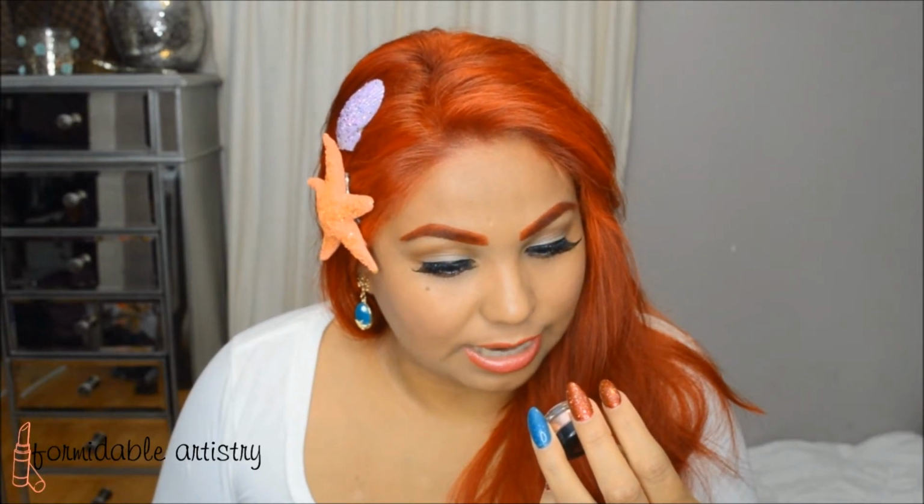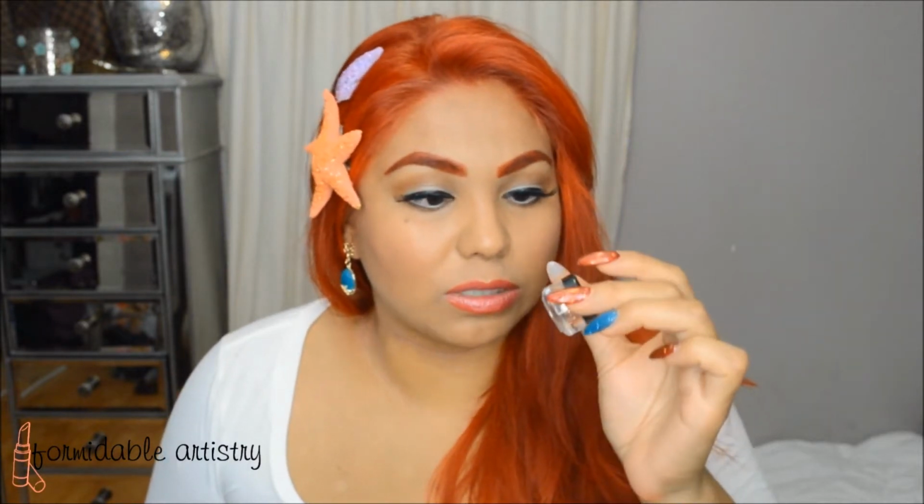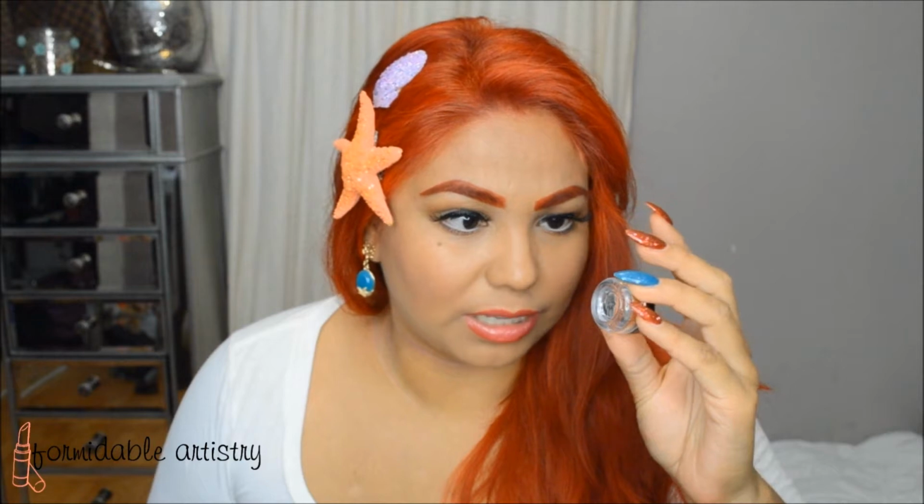And then Taffeta? I don't know. But this one's a really beautiful rose gold glitter. It's just a dream. It really reminds me of a Michael Kors watch on crack or something. It's so pretty.